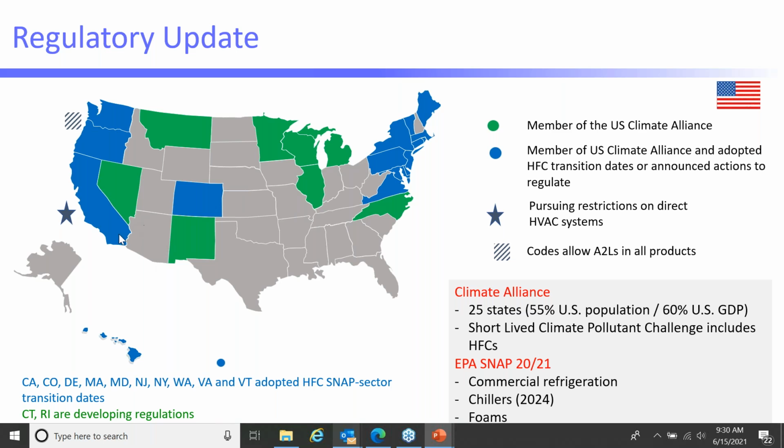So we see here the states, which are in blue and in green, which are part of the Climate Alliance. Now, states in green here are members of the Climate Alliance, and they are still in the process of making regulations to comply with HFC phase down. States in blue are members of the Climate Alliance, and they have already adopted HFC phase down, such as California, Washington, New York, New Jersey and Maryland. So we have many states here which have already adopted the phase down of HFCs as per EPA.